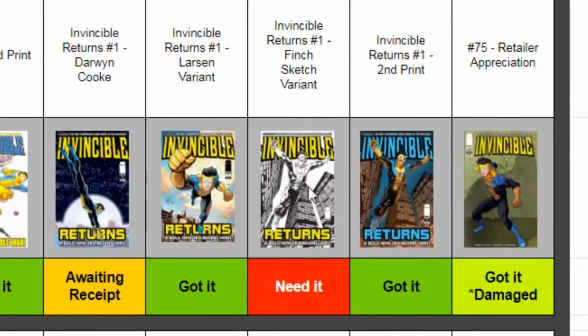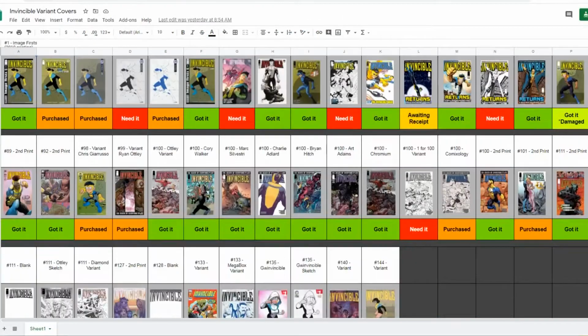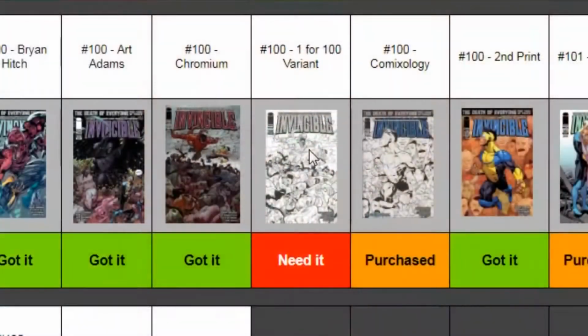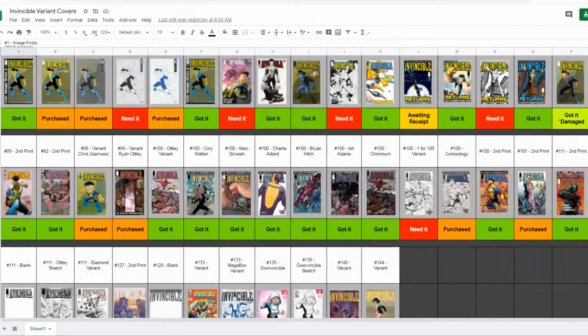Now some of them are so hard to get hold of, like this Invincible Returns #1 Finch sketch variant. That is probably the #1 comic on my list, the Holy Grail. Sort of joint #1 Holy Grail is the issue 100 sketch variant, which was I think a 1-for-100 retailer variant. Now that's very rare. You see it certainly more common than the Returns #1. But out of all of the issues left that I need, this is the one with my favourite cover.